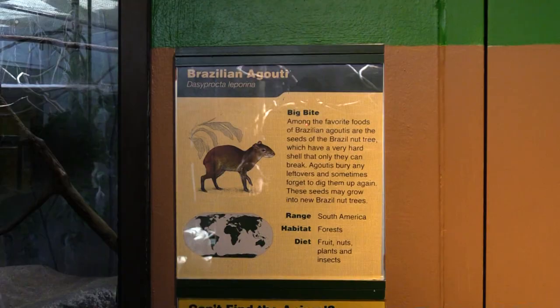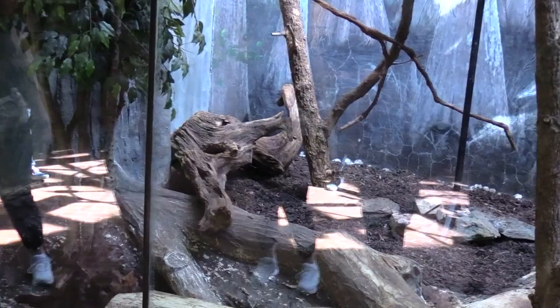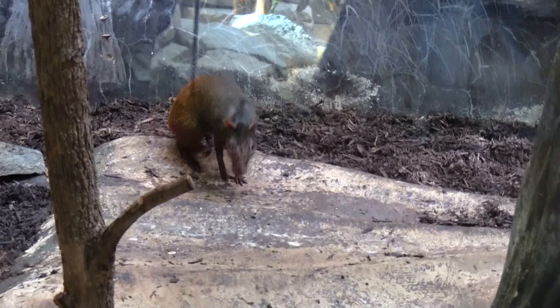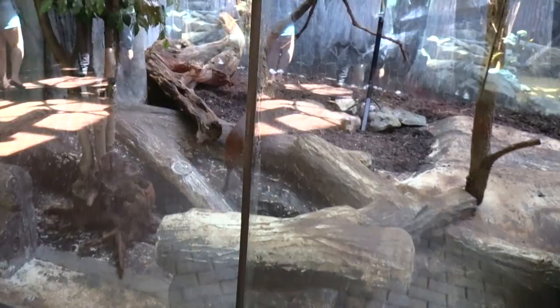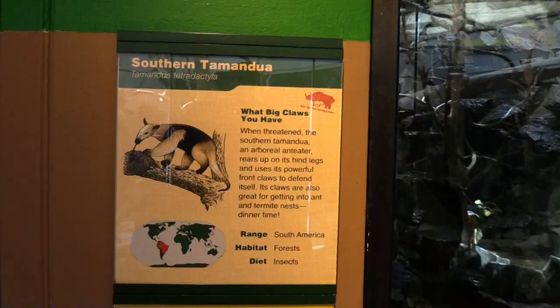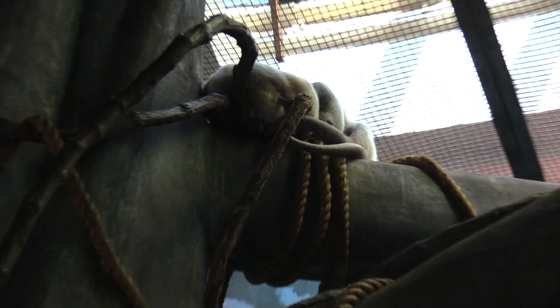Animals in here. I got Brazilian agouti, just running around. Right in the back. Here we go. Brazilian agouti. He's quick. Got a southern tamandua. These guys got lots of stuff to climb on. Nice waterfall. But I was looking for them and they are right up here. He's logging.